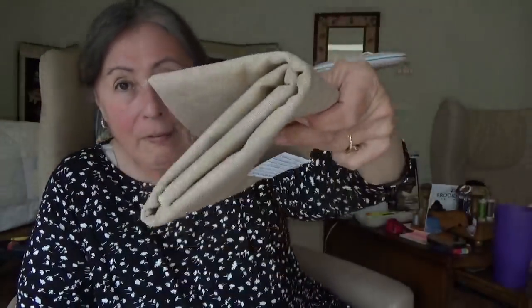Now this little piece is only 83 by 109. But I loved this fabric so much that I bought the big chunk. So I have a big chunk of it.